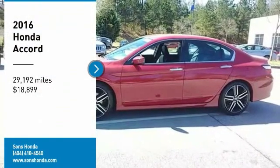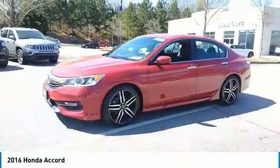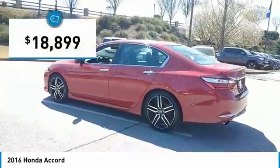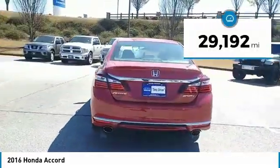You are going to love the 2016 Accord. Ingeniously simple, yet overflowing with luxury and technological creativity. All that and more in the Accord, and it is priced below $20,000. This vehicle has less than 30,000 miles.